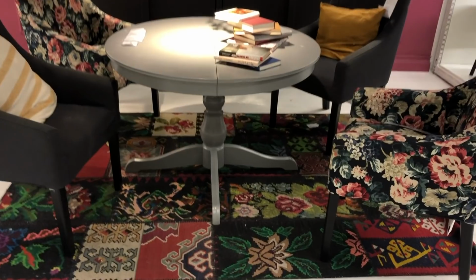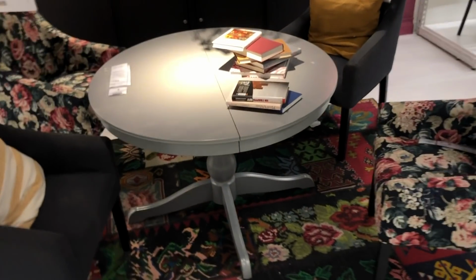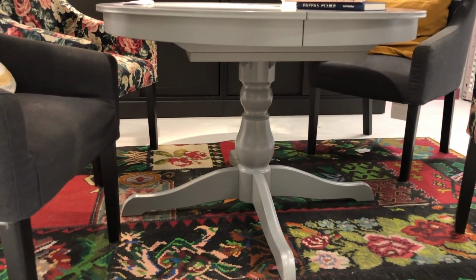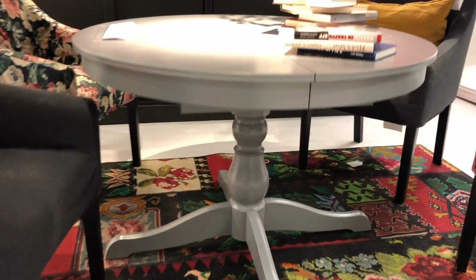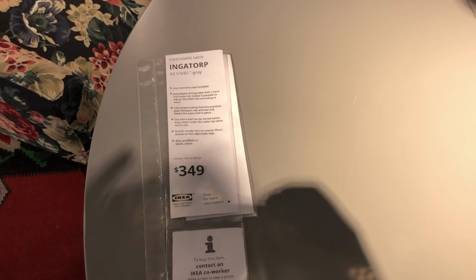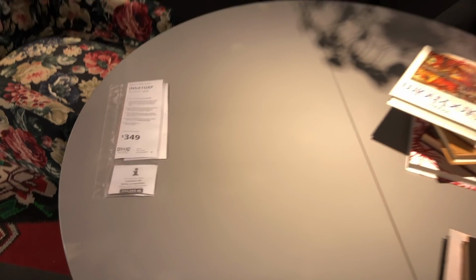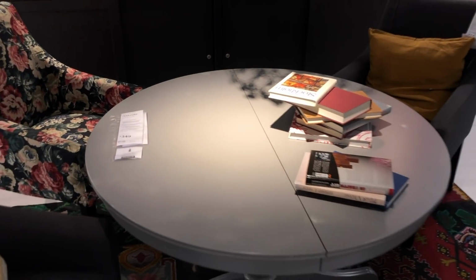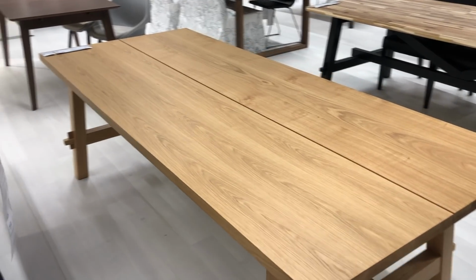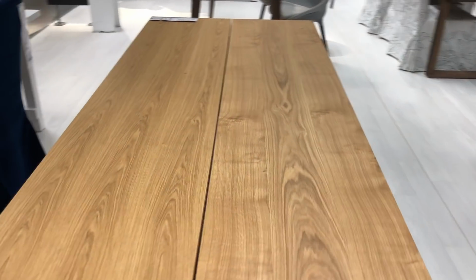This table, I have this table. This is in a gray in the store, but I have it in white. This is like a $350 table, y'all. It's very solid, very good quality, don't get me wrong, but I got mine for $80 off of Craigslist very many years ago. I'd recommend it though, because it definitely is a beautiful piece. And if you know how to work around it, on top of it, with the decor, it definitely just helps bring decor together.